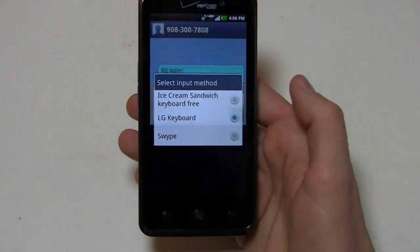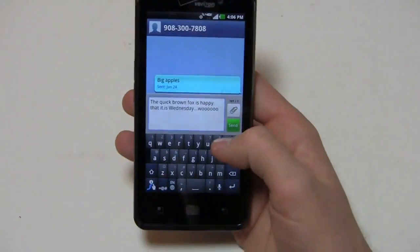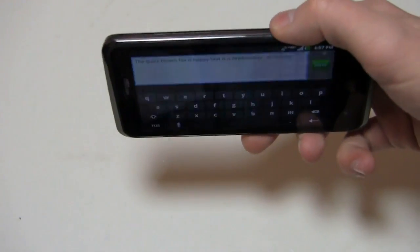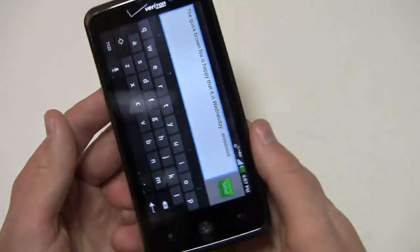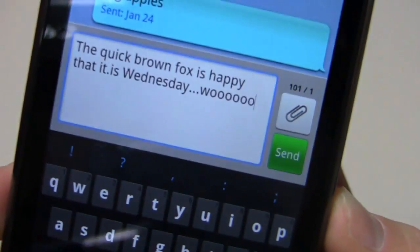But then of course you have Swipe as well, which is not my thing, but if it is yours, it's pre-installed. And then you have, like I said earlier, the Android Ice Cream Sandwich keyboard that I've installed from the Android market. But between portrait and landscape, you can see even somebody with larger fingers should be fine with a 4.5-inch display. And let me see if I can get this focused in so you can really take a look. And the camera, of course, isn't going to do it justice, but I'll get it focused in.